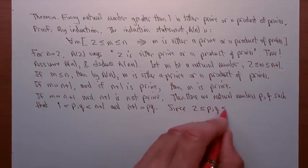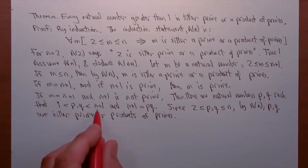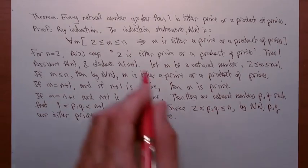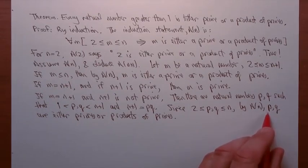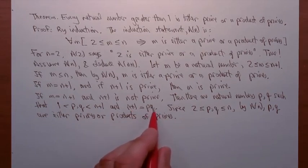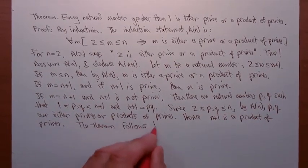Well, since 2 less than or equal to p and q less than or equal to n, by A of n, p and q are either primes or products of primes. These two numbers p and q are less than n plus 1, so they're less than or equal to n. That means these numbers are m's that fit into the induction hypothesis. So by A of n, each of these is either a prime or a product of primes. But n plus 1 is a product of them. So n plus 1 is a product of two numbers, each of which is either a prime or a product of primes. Hence n plus 1 is a product of primes. The theorem follows by induction.